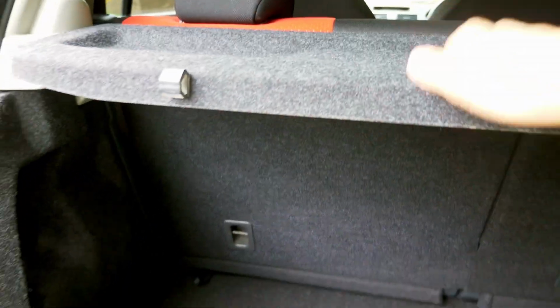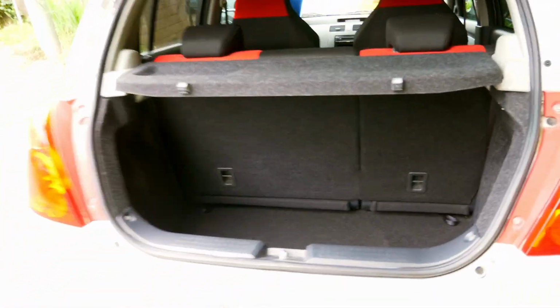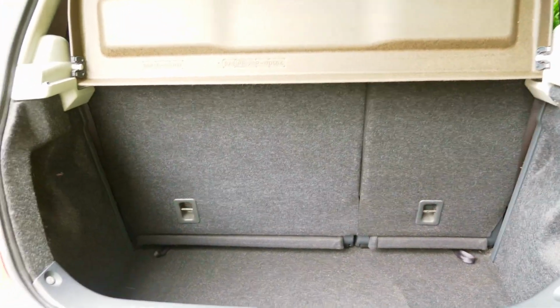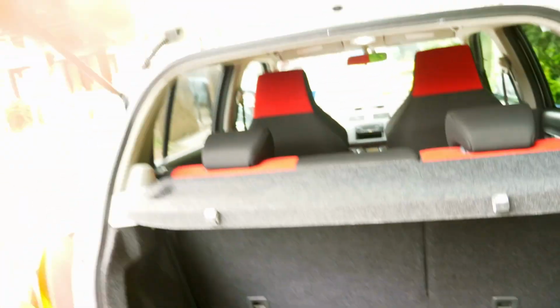We'll look now at the interior. And so trunk, not huge. It's about that big. And there's no spare tire in this. Instead, you get a puncture kit. And foldable seats, it's a 60-40 split. Or maybe a 70-30 split. Tonneau board is in fine condition.